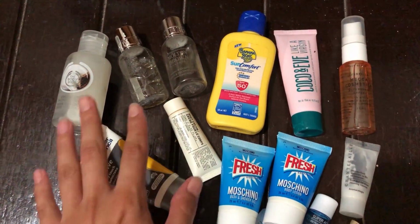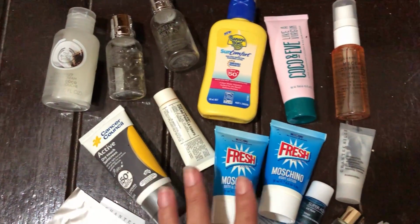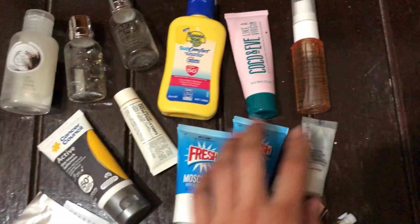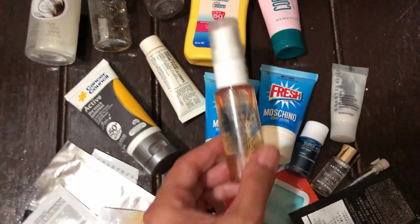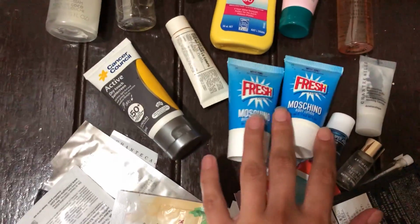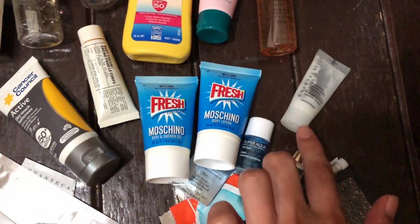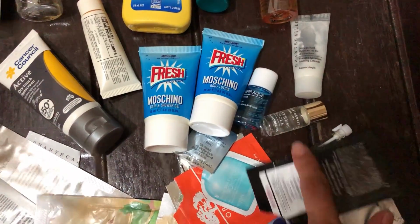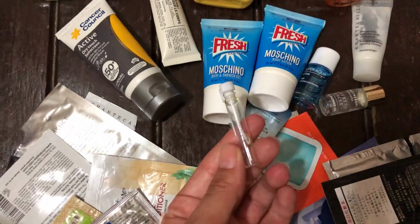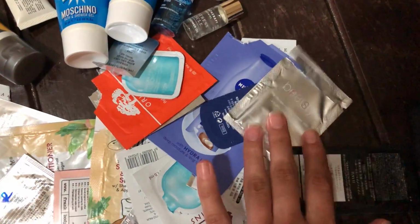Okay, what I used up: bath or shower gels, they were pretty easy. Some sunscreens. This one I didn't use because I discovered it has expired, so I'm just chucking it out. More shower gel and body cream, face wash, moisturizer, toner. That was a body oil, the Cora Organics face oil. I don't know, not such a fan of that. And then lots of sachets.